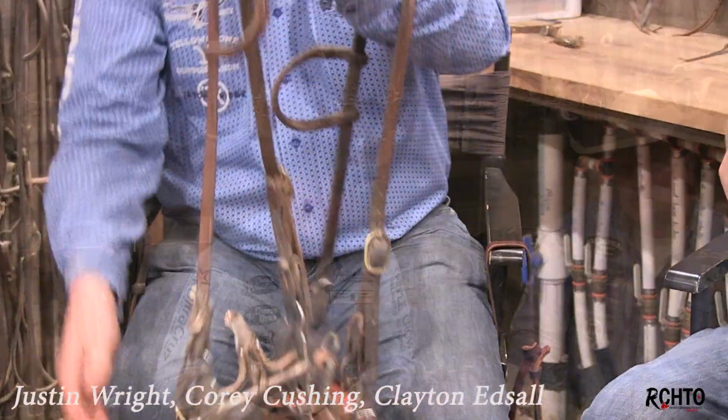However, with a really loose chin strap, you're teaching that horse how to find the center of that bridle as he's loping around. The biggest mistake that somebody makes about a bit or a bridle is thinking that it's going to fix your problem and speed the process up.